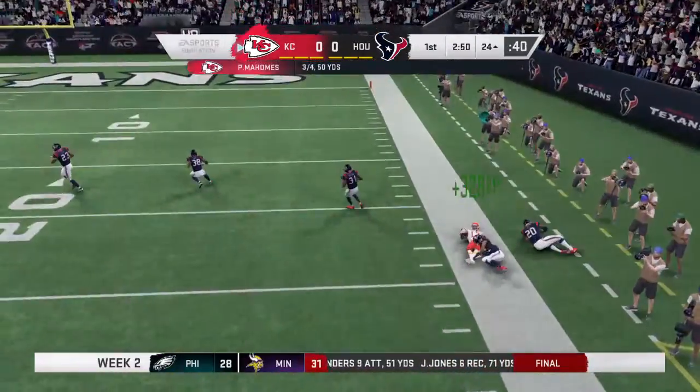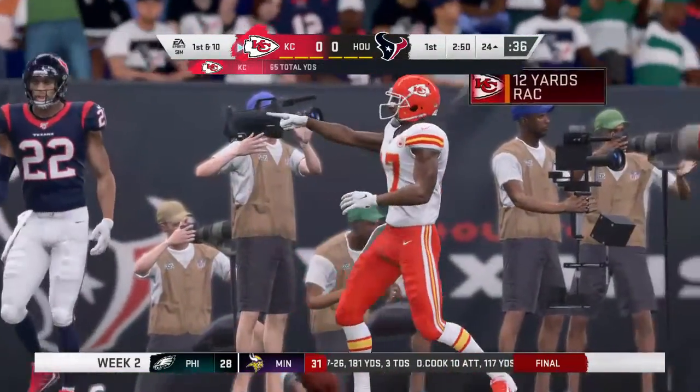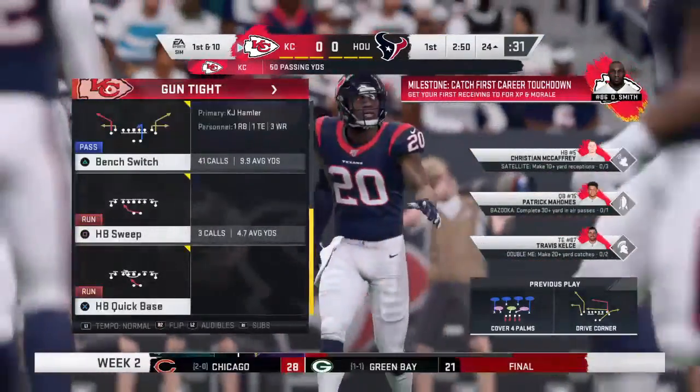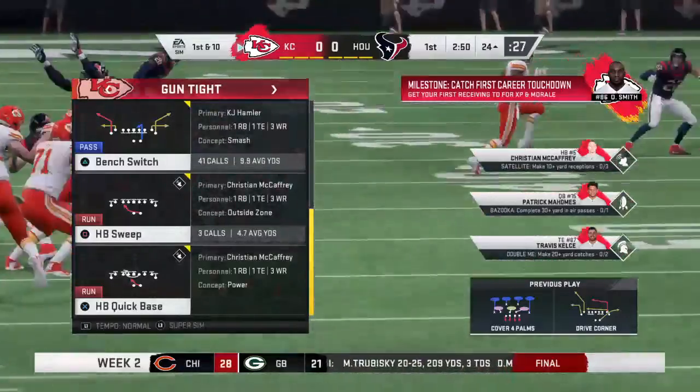Mahomes. This pass going to be caught by Hardman. Good work after the catch. Going to net him 23 and a first. Well, they're piecing together a nice drive to start this one. Seems pretty scripted and pretty successful so far. And I think they did it without our help.